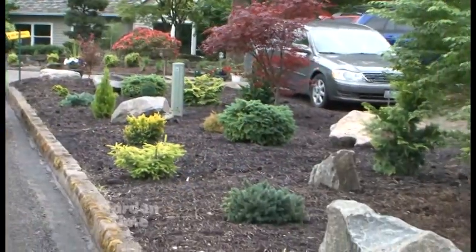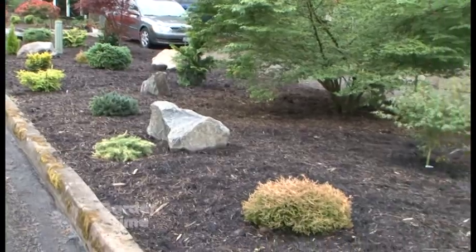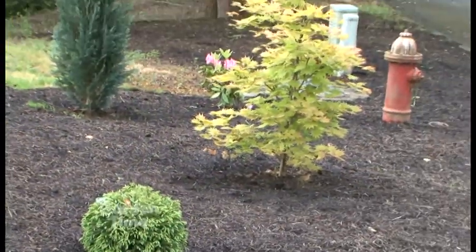I got the parameters of what they wanted to do. They wanted low maintenance, they wanted color, and they wanted unusual plant material, and they wanted it to fit in a Northwest landscape because we're surrounded with beautiful Northwest plants here. So, given those parameters, this is what we did.